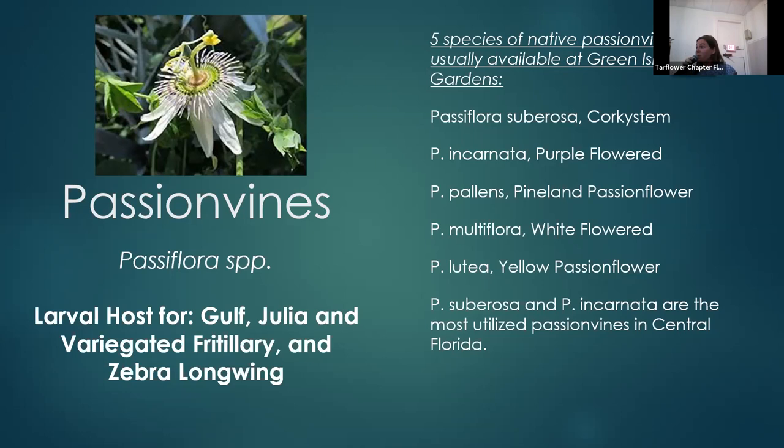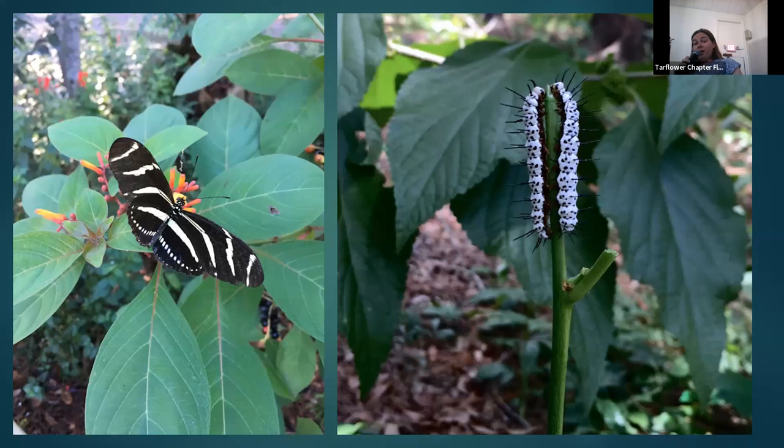Some scientists think because zebra longwings will also feed on pollen and not just nectar, that further extends their lifespan, and that's why they are able to live so long versus some other butterflies. They have a much shorter lifespan. So this is our zebra longwing here, the adult butterfly, and then the caterpillars, and these two were kind of racing to the top there. We thought that was an interesting photo.